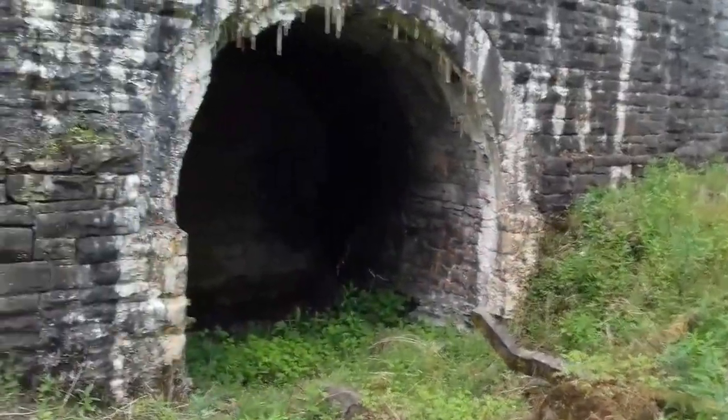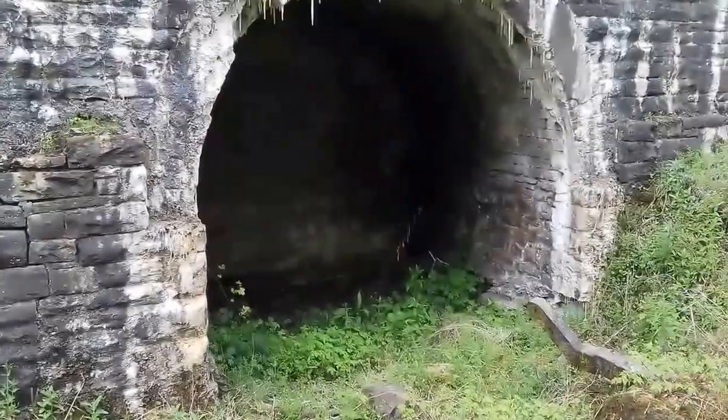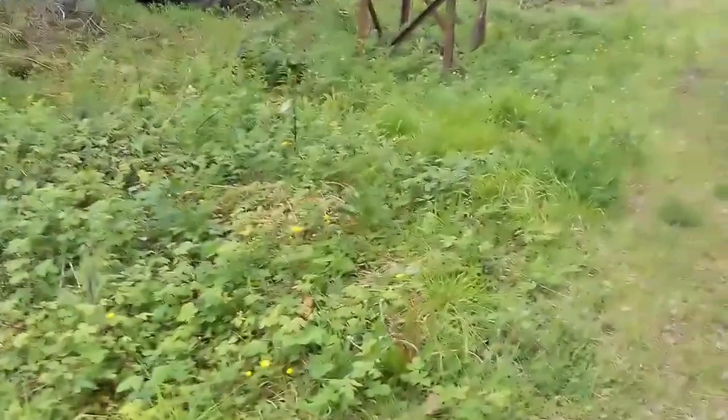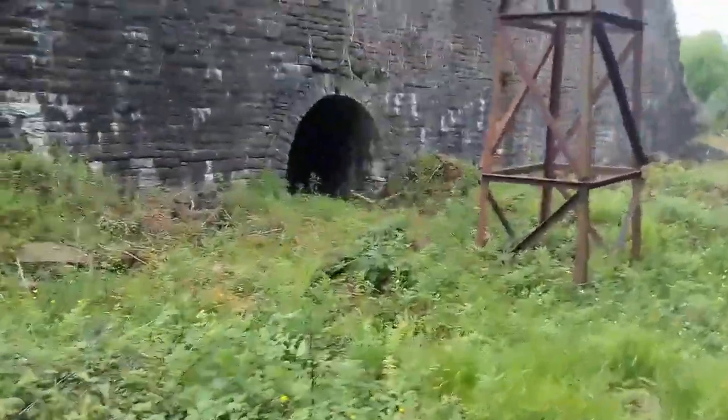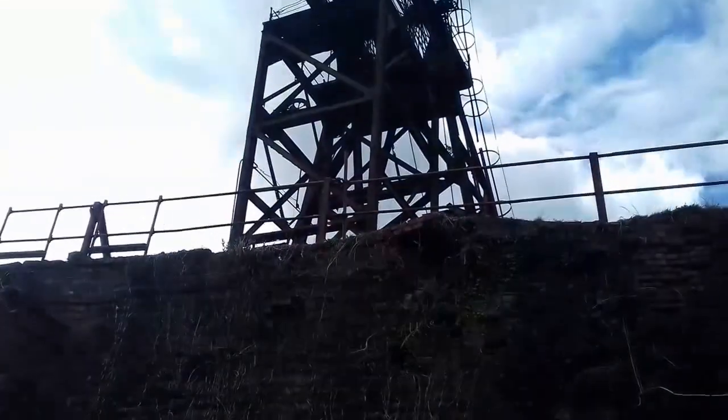But yeah. Like I said, this was built in 1875. It's quite windy, so I think I'm covering my mic good enough, I hope. That's an impressive place.